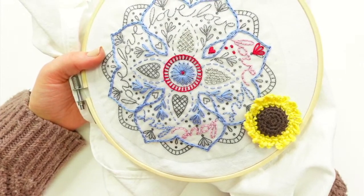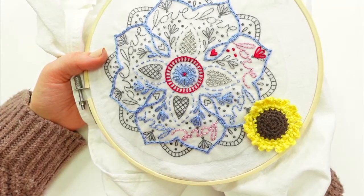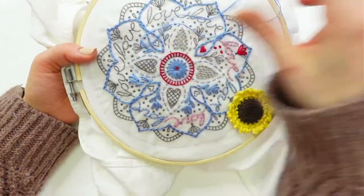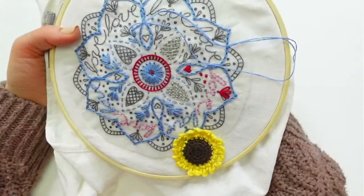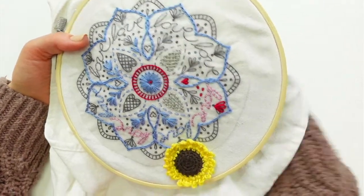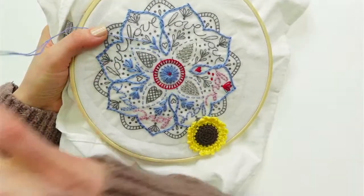This one, again, was a pattern from the embroidery of the month. This was January's, I believe, embroidery of the month, January 2020. And I never finished it, so we're wrapping it up. Or not wrapping it up, we're getting a little further on it.